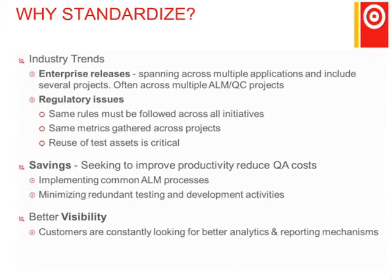Being able to implement a common ALM process and deploying that across the organization. Quality Center 10, Premier, and ALM 11 have a great feature called project templates, which enables you to deploy a common testing process across all the projects on your server. However, to be able to use that, you will need to standardize your projects first. And that's exactly what our tools help you out with.